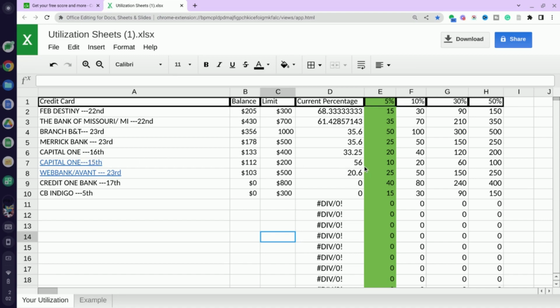The reason why I point those out is because those are automatically over 30%. Anytime any of your credit cards are over 30%, I see that your credit score is being dropped regardless, right? Your credit score is going down. You're not getting the maximum points that you can get. So I told her that she wants to pay her credit cards off in order of the highest percentage.